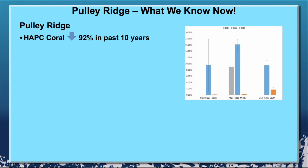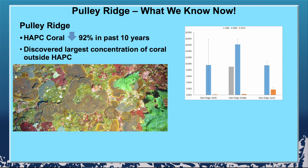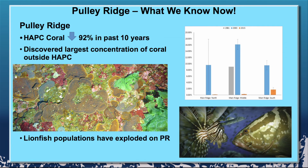Well, we had this great decline, more than 90% loss of coral in the past 10 years. But we also found a place that had never been seen before, the largest concentration of coral outside the protected area. So one of the things that we did is to recommend that protection. We also showed the explosion of lionfish populations on Pulley Ridge since we first were there in 2010.